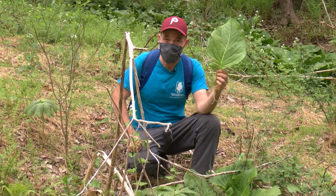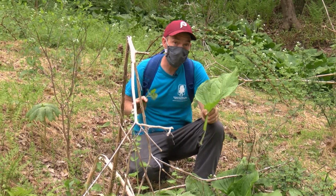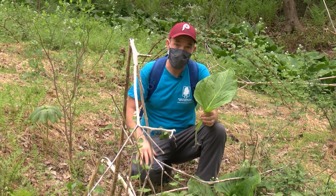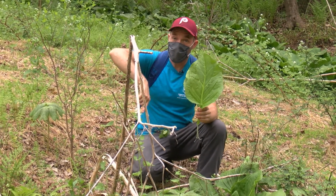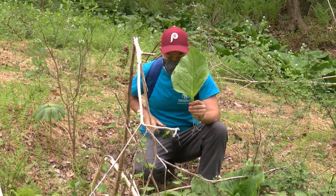Cool thing about skunk cabbage is if you're walking in a wetland area when there's snow on the ground, these guys are usually the first or one of the first flowering plants to come up in the spring. They generate so much heat as they're flowering out of the ground, they will melt the snow around them. And so these are one of the first plants you'll see in the early spring.